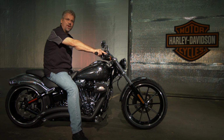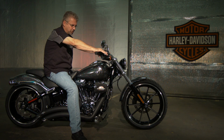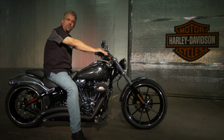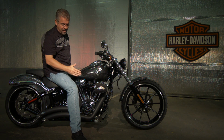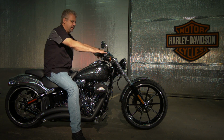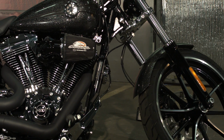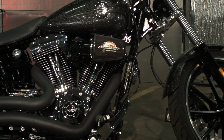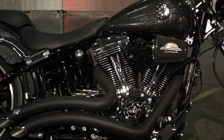This bike has aggressive styling, dragster looks. It's long, it's stretched, it looks totally custom. And honestly, we added a few touches here ourselves. We've put on a heavy breather, the Vance & Hines radius black pipe. Standard though, you've got a 240 millimeter rear wheel. The Breakout is part of the Softail family. You've also got the Fat Bob, the Switchback, and the Softail Slim.